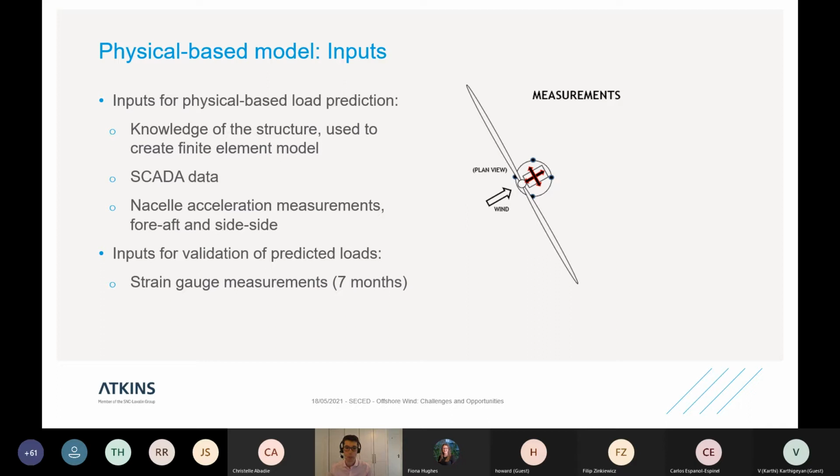And so this was recording useful information such as wind speed, yaw direction, generated power, and so on that we could use. And also we had access to data recorded by the existing accelerometers located at the top of the turbine in the rotor nacelle assembly. Now these accelerometers are orthogonal, and so they capture acceleration of the top of the tower in the fore-aft and in the side-to-side directions.